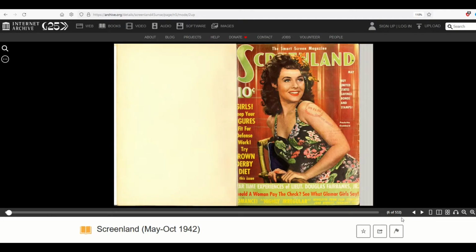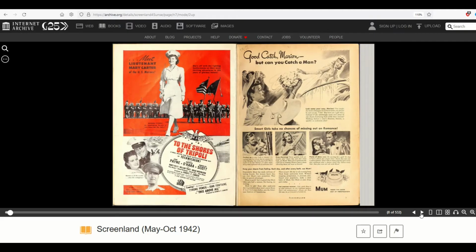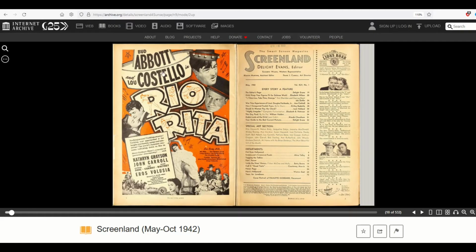So here's Screenland. These are like hardbound editions of old magazines. Here's an Abbott and Costello poster, Rio Rita, and you can see here who it stars. You could just crop this out, remove the Screenland down at the bottom. You could sell this as a vintage Hollywood poster. There's lots of little tiny icons in here as well, little tiny pictures you could use.